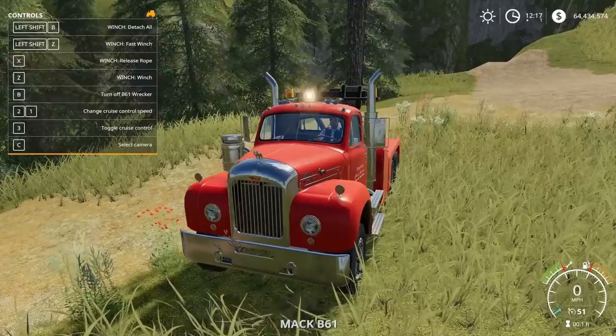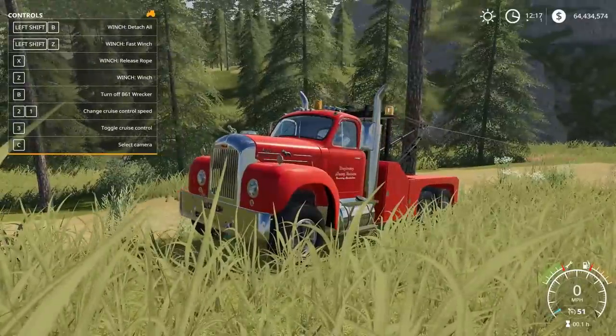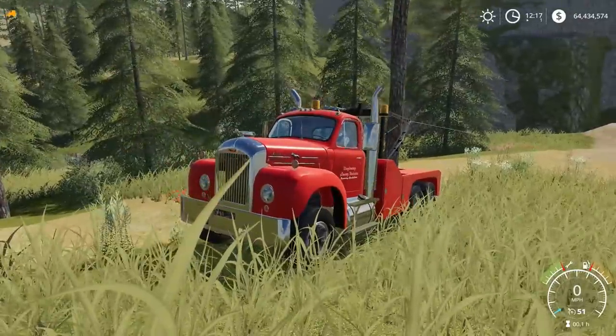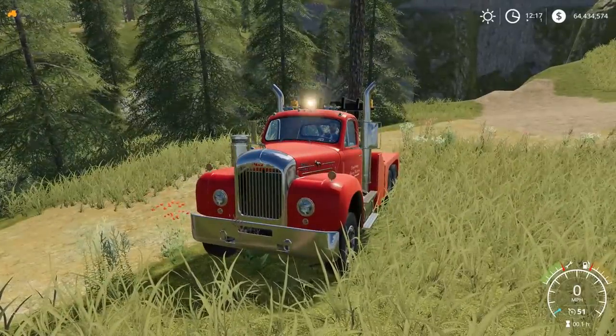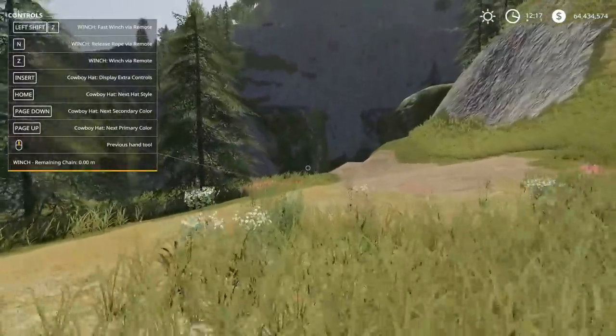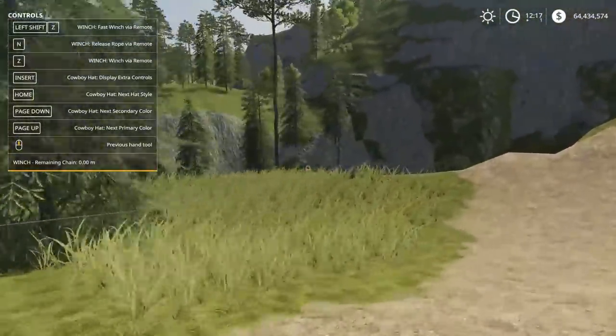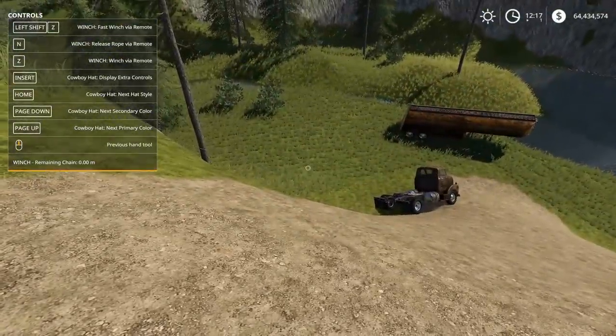Okay. Wow, I can't believe this worked. The Mac, getting her done, man. I can't wait to see that truck come over the top of this hill. Okay, I have the slow winch on. Let's see if it's working. And I think I can winch with remote. Winch via remote. So I'm going to stand here, and I'm just going to use my remote.